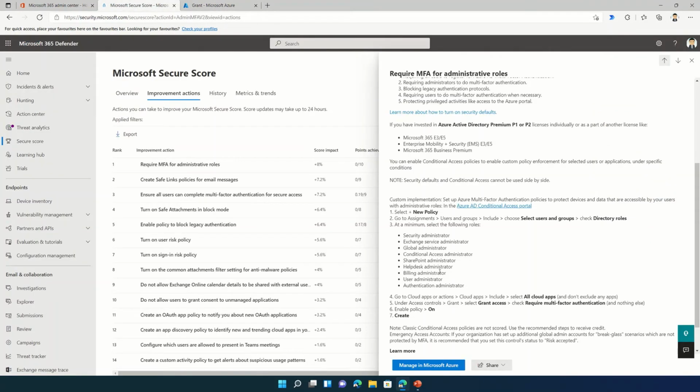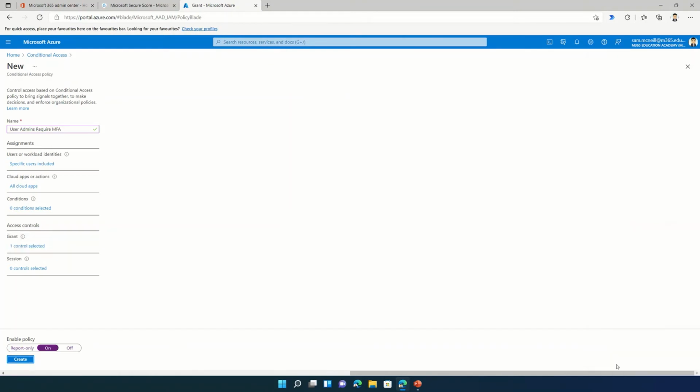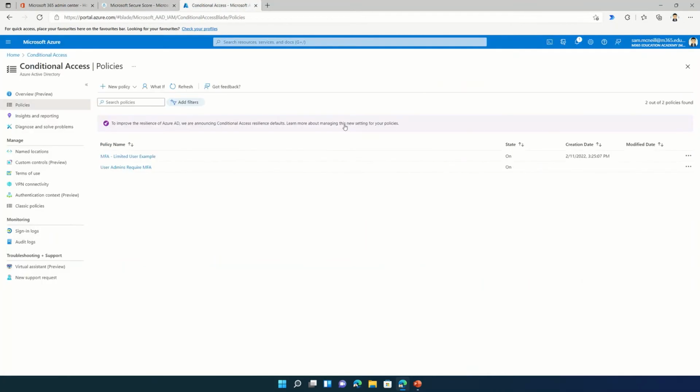Okay, so if we come back to our settings here, we can confirm, grant access, multi-factor authentication, enable policy is turned on, and we can create. Oh, what have I done here? Sorry, I need to go select over here first of all, require multi-factor authentication, policy turned on, create. So straight away, we have created a multi-factor authentication rule for user administrators. Okay, and we can see other examples that we have created and the date that it was created as well.